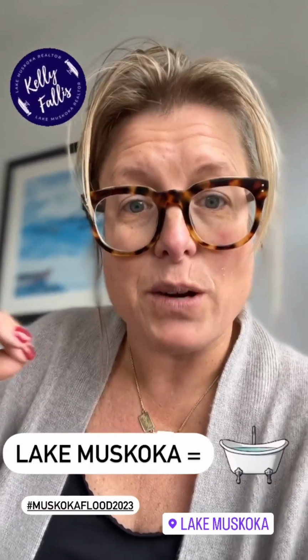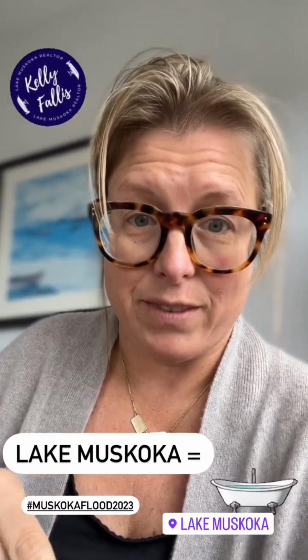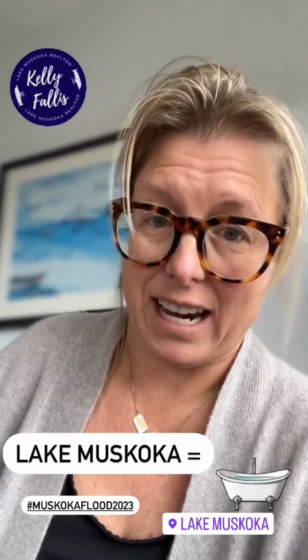So if you're on Lake Rosseau and Lake Joe, you're not necessarily affected by flooding in Muskoka. I was on Lake Joe yesterday. It's quite fine. I also snapped a picture, which I'll post right now, of the locks. It's getting close, but needless to say, it'll be minimal flooding there.